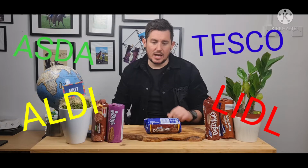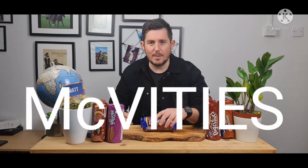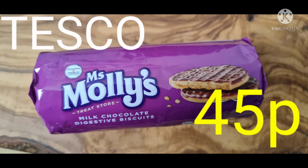Supermarket Shootout. So I'm going to be pitching four of the UK's leading supermarkets against each other. I've got Tesco's, ASDA, ALDI and LIDL, and I'm going to take the UK's number one competitor of chocolate biscuits. That's right, it's chocolate biscuits, McVitie's, and I'm going to find out which is the best biscuit you can get for your money. So, right guys, let's have a look at today's contenders.